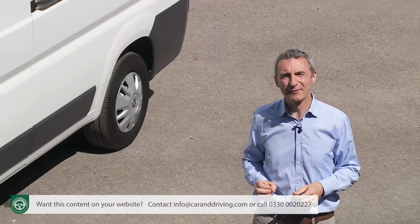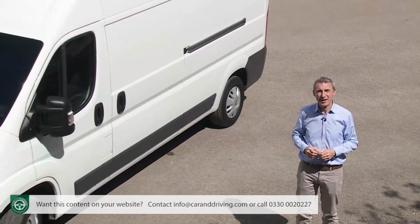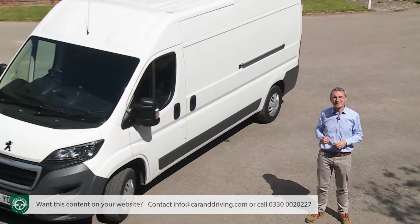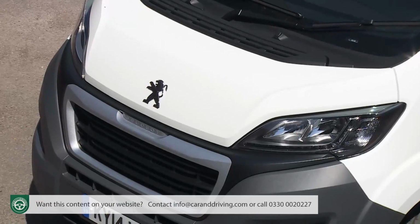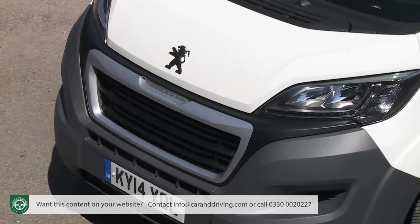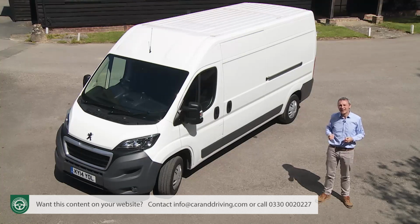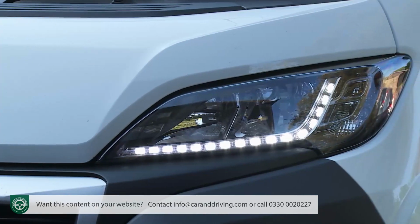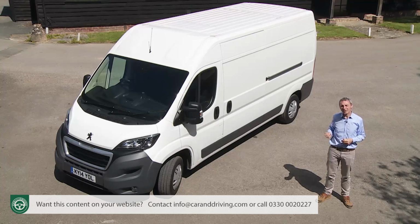The days when panel vans were nondescript clones of one another are thankfully behind us, and the Boxer's stubby frontage is certainly distinctive. The headlights and the front grille have been restyled in this improved model to create what the brand hopes is an expressive, feline and technological look inspired by the current range of Peugeot cars. The stylised headlamps include daytime running lights and can be ordered with optional LED strips for extra overtaking presence.